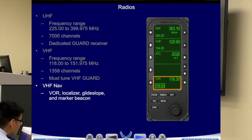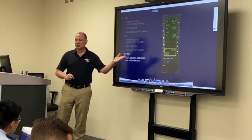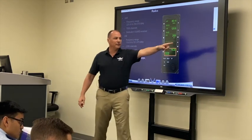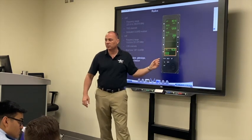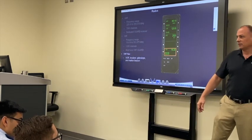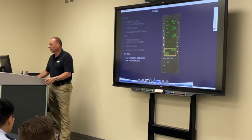In addition to the UHF and VHF communications equipment, we have VHF navigation. When you tune a localizer or VOR frequency, and you have VOR selected for your navigation, you're going to get the appropriate display. So if you tune in a localizer here, you're going to get a display with localizer over here. If you tune a VOR, you're going to get a VOR display, provided you're in VOR for navigation.